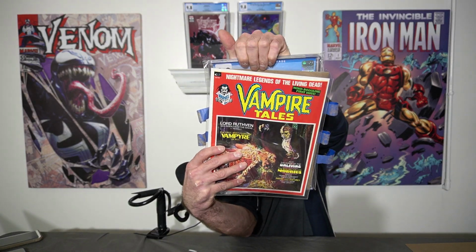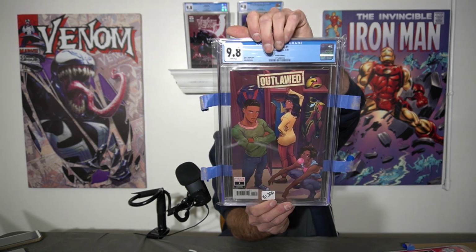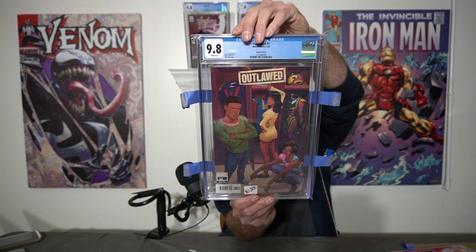Vampire Tales, okay. Nightmare Legends. I'm not quite sure what that one entails, but I think that's it. I'm not really familiar with the Vampire Tales. They have a $65 price tag on it. And then underneath that, let's see. That should be everything there. Okay, so I'm gonna remove it out of the way of the slab and let you guys take a look at it first. So 9.8, I presume. This is the slab that we got in this box.